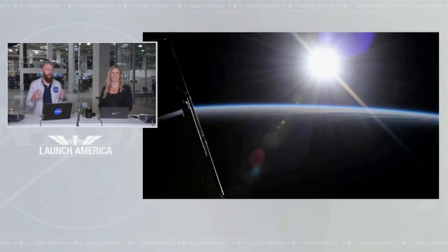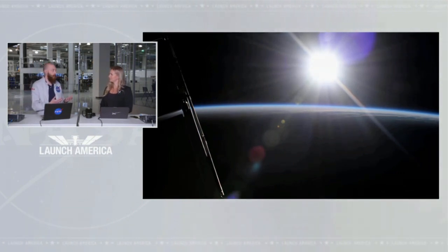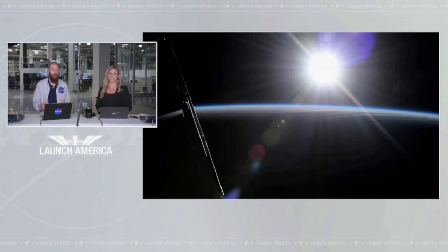Yeah, coincidentally, the biggest thing that they usually look forward to is ice cream flying up in some of the cold packs on spacecraft like the Cargo Dragon. So always a treat for them.